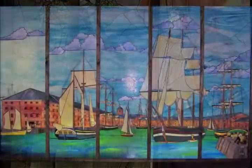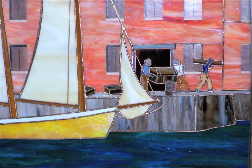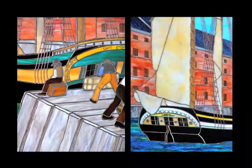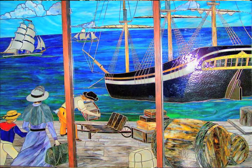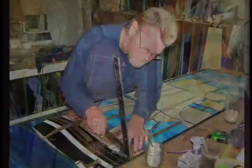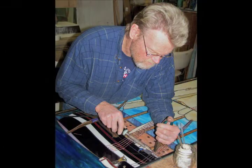So we researched what the ships looked like and what Boston Harbor looked like at the time, and put together the 2 murals and shipped them to Tokyo. And then we were able to go to Tokyo and install the murals and stay at the hotel, and then also travel around Japan for 3 weeks. So that was a real adventure. It was great.